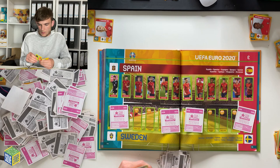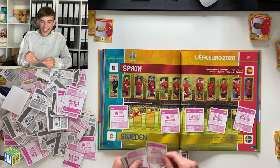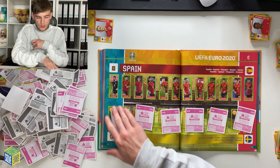Five, four. Ooh, we've already got five. Mate, we are struggling here. 5-4-4. We just need 5-4-1. Yay! We've got 5-4-1. That's good. So we've got all the Sweden pink ones.